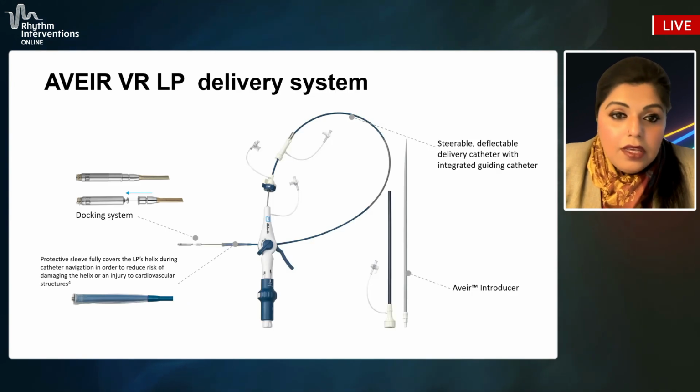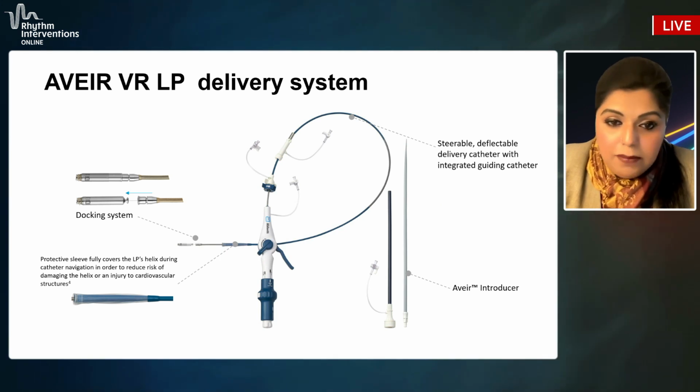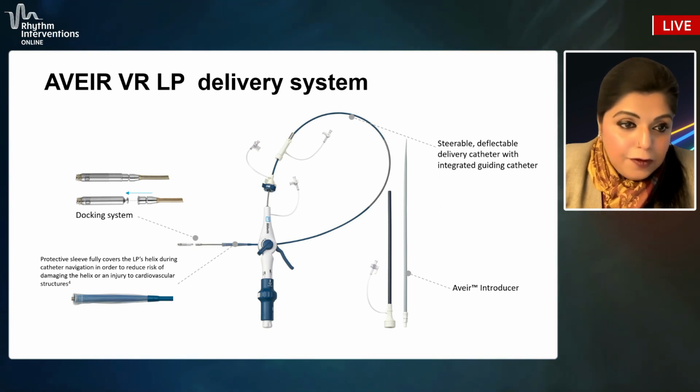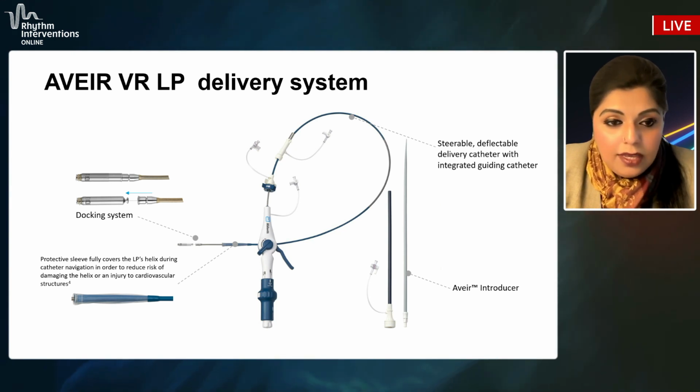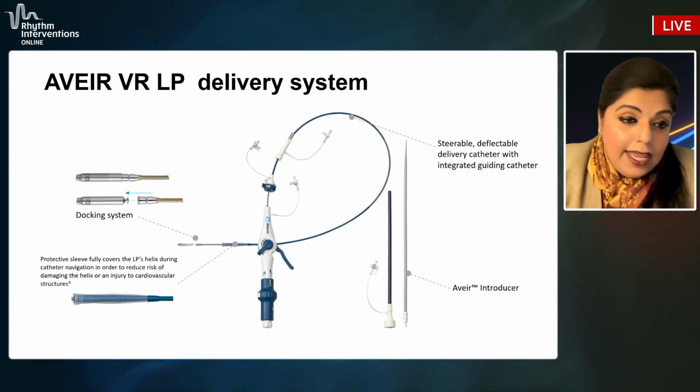Regarding the delivery system, the introducer, as I said, is a 27 French outer diameter introducer, not much different than the Micra introducer. The handle is obviously different. It has a docking area with tethers at the end. You can see the tethers align with the device, and they come separate. The device comes separate, and the delivery system comes separate, and you actually dock it on the back table. And again, that has long-term implications, and we'll talk a little bit about it in a minute.